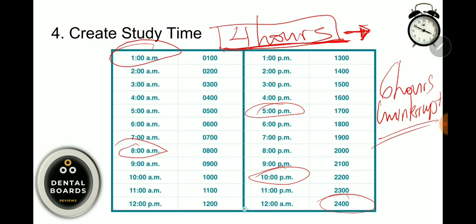Exercise. There's another study method whereby if you're sleepy, you study for 1 hour, then take a 15 minute nap. Wake up again, study for another 1 hour, take a 15 minute nap. If you are tired, you can do that. That's why I put an alarm clock here. You can set up an alarm clock and do that. But the goal is to pass this exam, and I know you can do it. It's been done before.